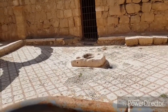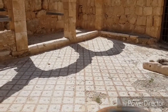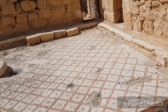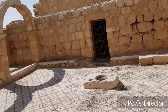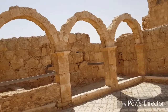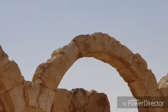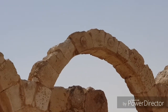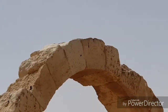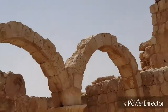So this is the second well, a smaller well, and it's in this courtyard that's got this mosaic floor, which is that geometric pattern in fairly good condition. The water has damaged it. And on the arches over there, there's some carvings. Looks like a face on one and a flower on the other. And on that third one over there is that cross similar to the one at the last site. That is just stunning.